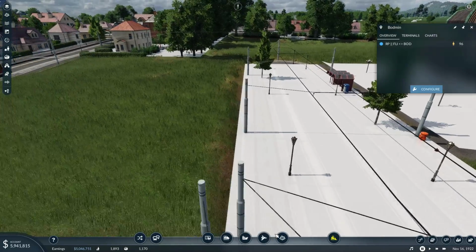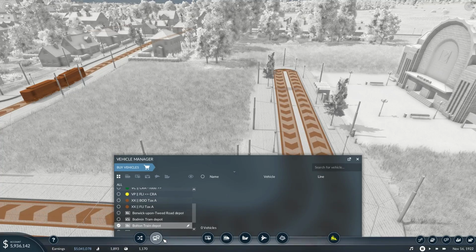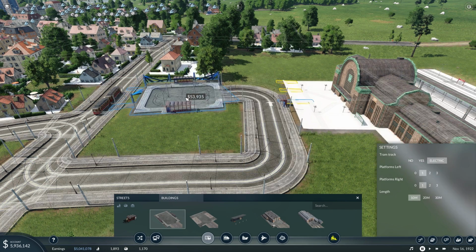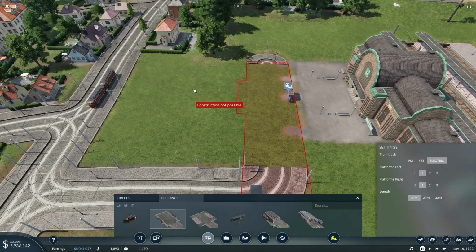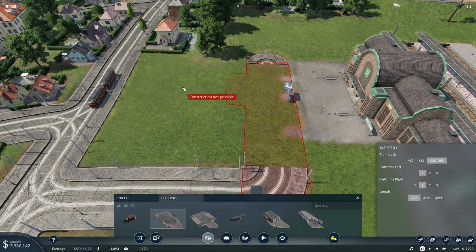Well, that's a wee bit awkward. Can I fix this part without maybe destroying their homes and their livelihood? Why can't I build a train station? Or sorry, a bus stop right here. Let's rotate. Curvature not possible. I saw it worked for like a split second. Right there. I'm working with like an invisible station here. It really doesn't like this spot whatsoever. Too much curvature. You got too much curvature.